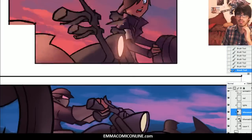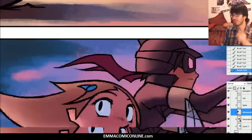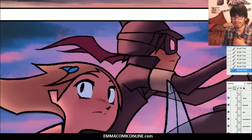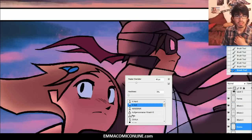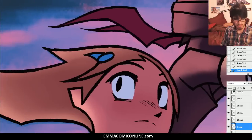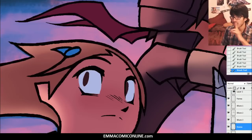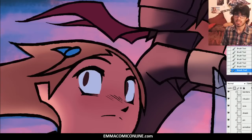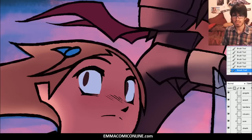Alright, let's paint the character's eyes, because as you know, characters' eyes are not actually black. They're very, very dark red. So much that you probably can't even tell, but we do what we must. Lovely! See? Just like that. That's the secret. Shh. Don't tell anybody. That's what makes my comics the best. It's just red eyes.